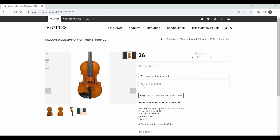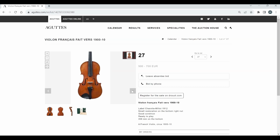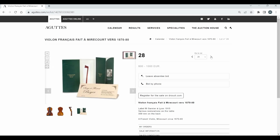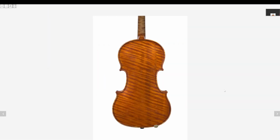Right, German violin, pretty standard. I think we can just move past some of these, otherwise we'll never get through this auction. French violin 1900, once again, nothing too crazy. French violin again, 1870s, 1880s, these are all the same, 800 to 1000. Seems maybe a little bit optimistic, but you never know. French violin, Mirecourt again. Oh well, that's a really nice back actually, to be fair. With Leon Mougenot Gauche label, 357, that's also okay. Yeah, okay.